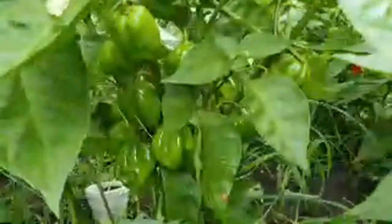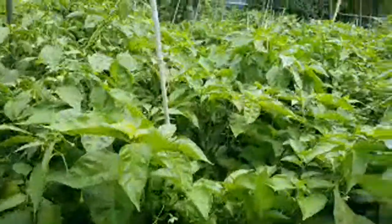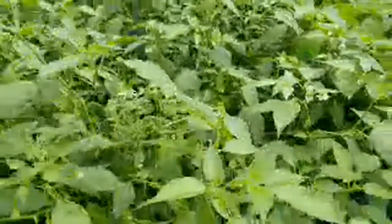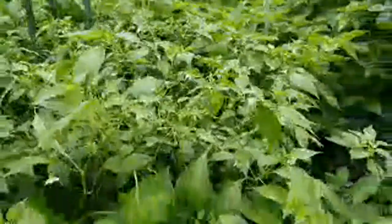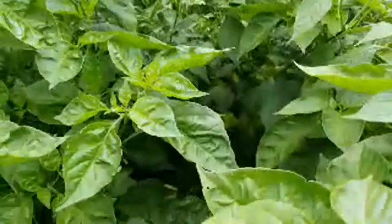All right. And then, see those funky pods? Those are Mad Hatter. Nice shapes on them. Some people kind of associate the shapes with the bishop's crown, but it's called Mad Hatter. Pretty big pods, but not too many ripening yet on that one.